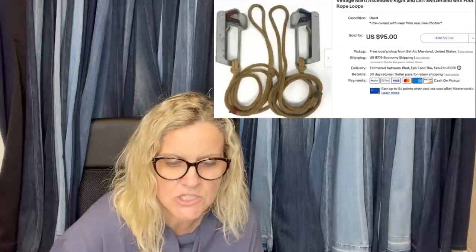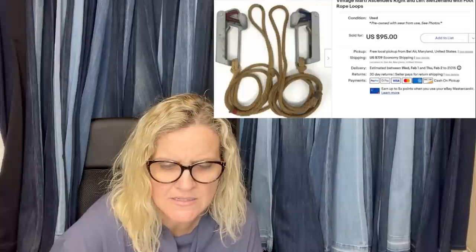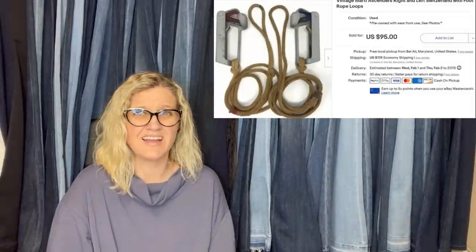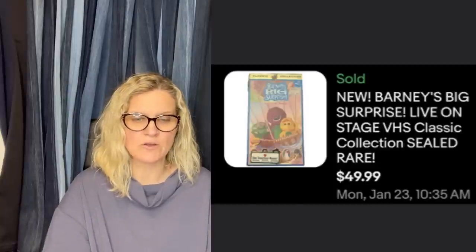It's a vintage Marty Ascenders, right and left, Switzerland, with foot rope loops. I don't know what it is, but that's what it looks like. Bought in December at a thrift for 75 cents and sold in a matter of weeks.